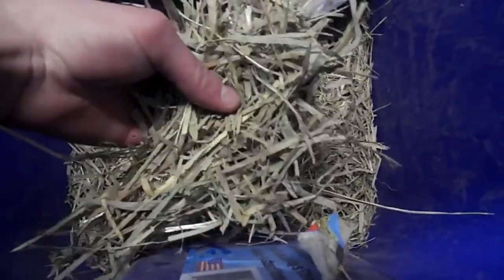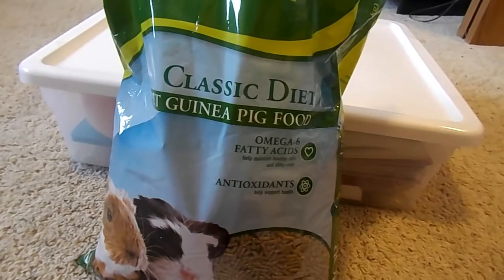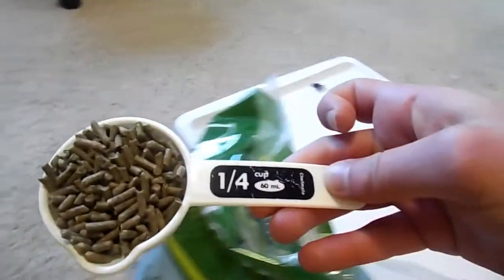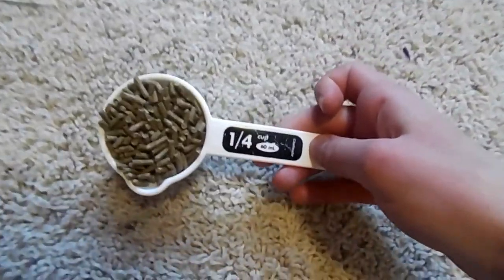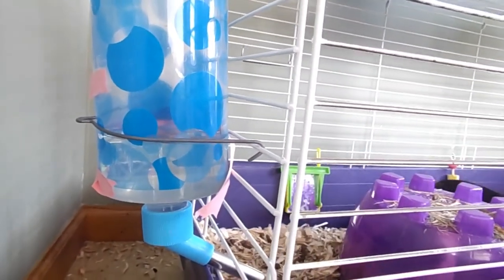So in the morning, I give them hay, a large handful of hay for them to eat. And then at night, I usually give them half a cup of pellets, and that has all like vitamin C in it and nutrients that they need. I also make sure that the guinea pigs have clean water to drink.